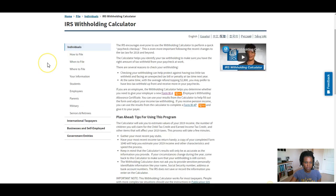So what I do is I help nurses and health professionals to pay the least amount of taxes and increase their cash flow, okay? So what I'm going to do is I'm going to hop over on my screen here and I'm going to show you a real live example. So let me just recap a little bit why this is important.